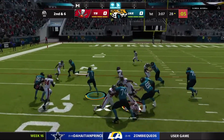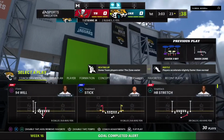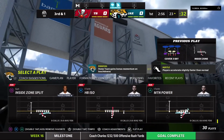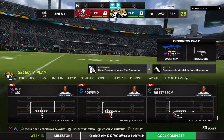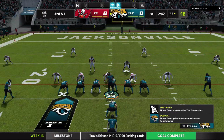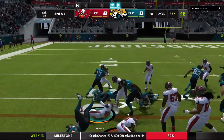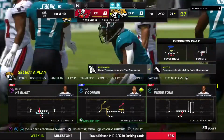On 2nd down, a run with Etienne. And a nice run. They're going to take this close to the first down marker at the Bucs 23. That's going to be a 6-yard gain. It leaves them with 3rd down and just a yard to go. Brings up 3rd and 1. Come on, set. 10-2 stop. They'll run with Etienne. And he will have a first down at about the 21-yard line.